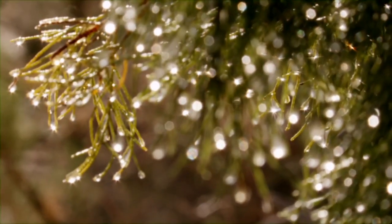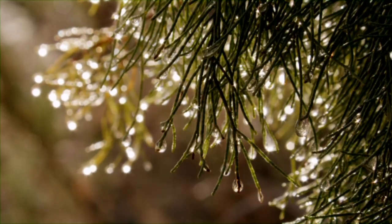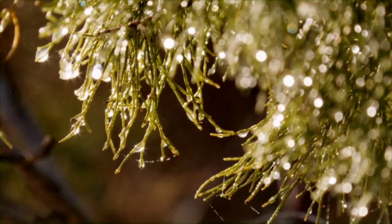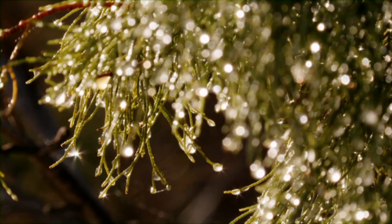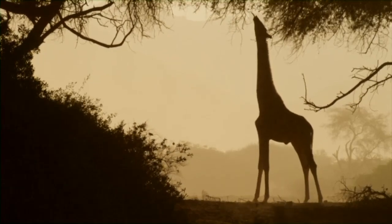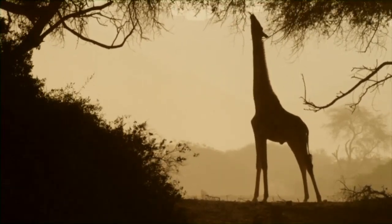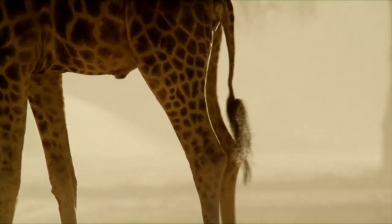In the Sand River, in the cool of the morning, water condenses on the leaves. For one ephemeral hour, it's almost as though it had rained. But soon, reality returns.